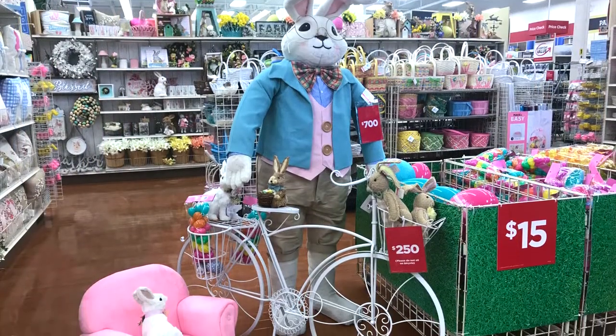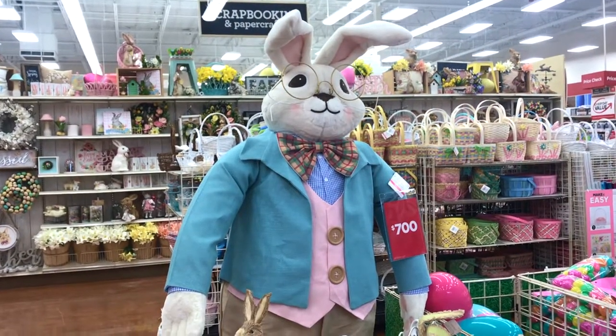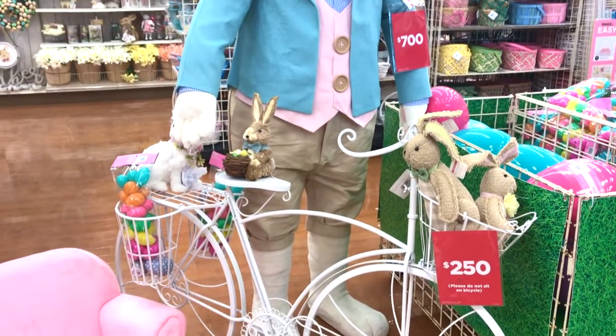My goodness, guys, check out this huge life-size bunny. This bunny is called the Selfie Easter Bunny, and it is $700, with this really cute bicycle that's $250. This whole setup would be a really cute idea for an Easter party.